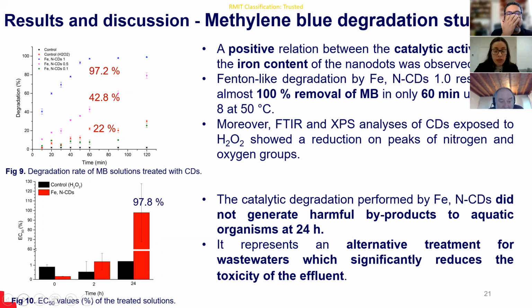Moreover, not shown here, we also did some FTIR and XPS analysis of the dots before and after exposure to H2O2. This analysis showed that the dots exposed to H2O2 revealed a reduction in peaks of nitrogen and oxygen groups, which could also help us to explain the mechanism of action and is similar to our further experiments.